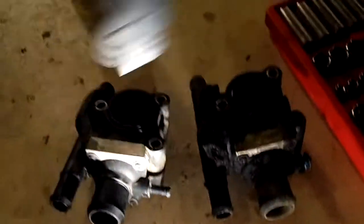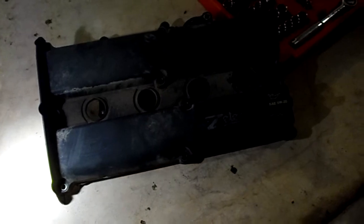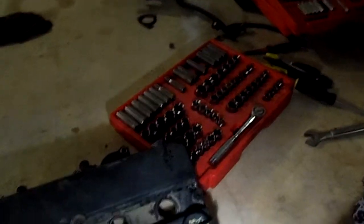I got a, not aftermarket, it's original equipment, but junkyard valve cover with gasket right there. Got some new parts over there, some hoses that melted, and turned out afterwards I found out the transmission was messed up too.